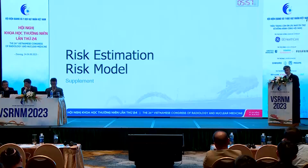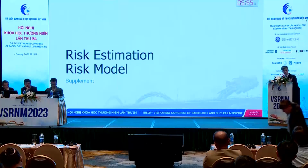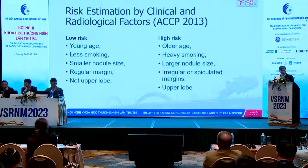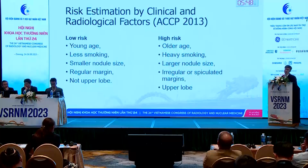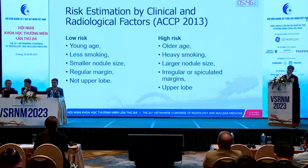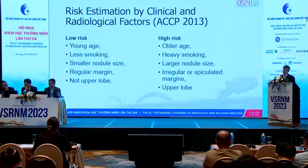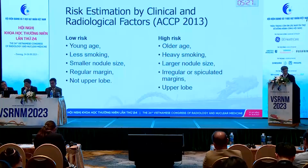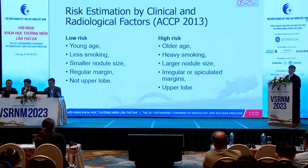As the previous slides have mentioned high risk, let's take a look at the risk estimation and risk model. Certain characteristics are associated with low risk, such as young age, less smoking, smaller size, regular margin, and not at the upper lobe, while the opposite are associated with high risk. But how about an old patient who never smoked, has a small nodule, but has irregular margin? Is it high risk?